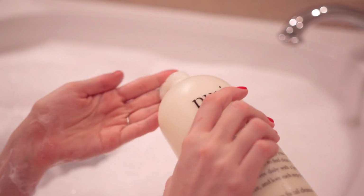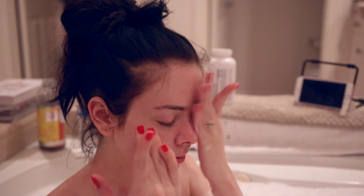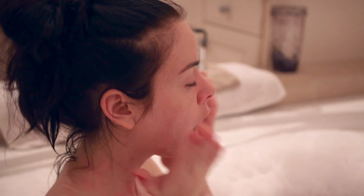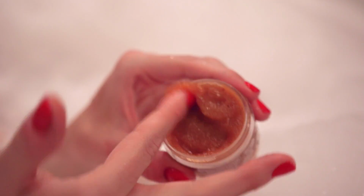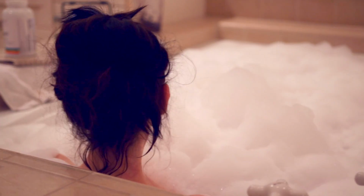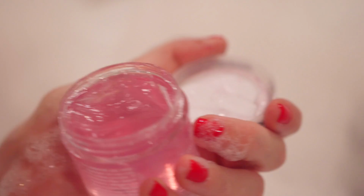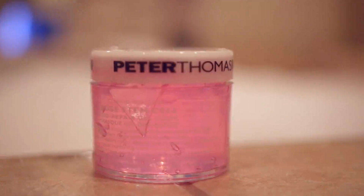So I turned on the bubbles, and then I washed my face with my Purity Made Simple by Philosophy. And once my face was washed, I used my Peter Thomas Roth pumpkin enzyme mask to exfoliate my face. So I gave it a scrub-a-dub-dub. Ooh, guys. Look at all the bubbles. And then after I used that mask, I like to use a hydrating mask. So I used the Rose mask from the Peter Thomas Roth line.